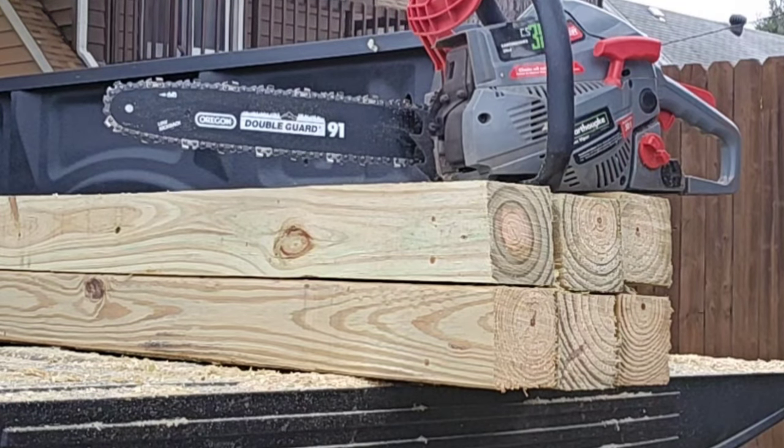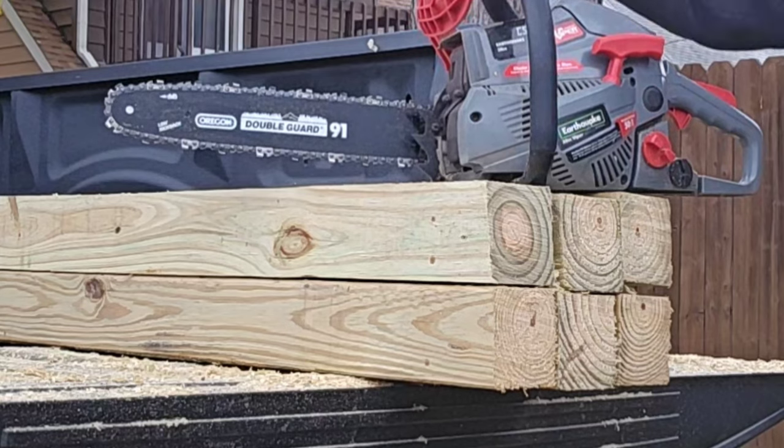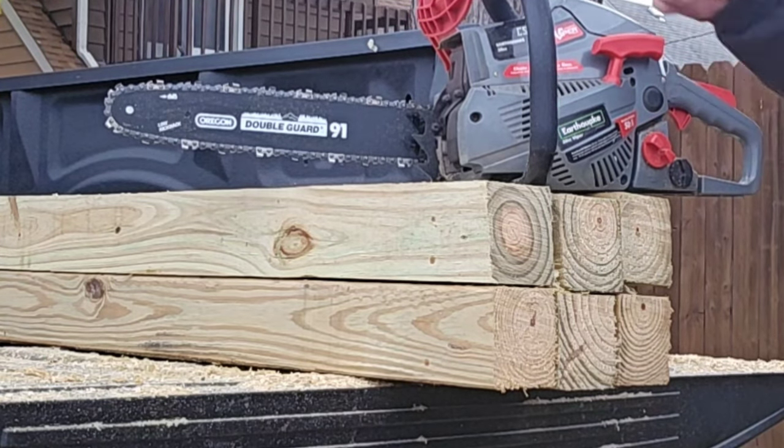I think people are saying it says Earthquake, but it's a Husky. 38cc. Let's give it a go.